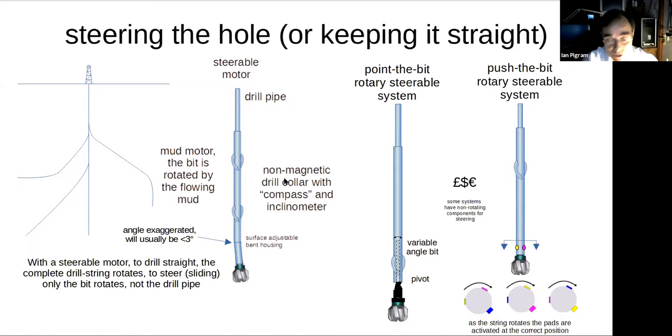In the early days, we used to use steerable motors, which had a bent housing at the bottom, so the bit was at a slight angle, usually less than 3 degrees. I've exaggerated it a little bit here. And what you have is a motor in one of those collars, and the mud actually drives that motor and turns the bit. And if you're wishing to steer in a particular direction, you orientate the bit to go in that orientation. You pump mud through the motor and the bit will whir around, and hopefully you'll go off in that direction. If you want to drill straight, you just turn the whole string from the derrick.